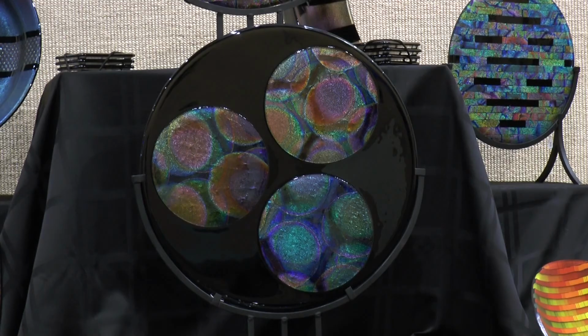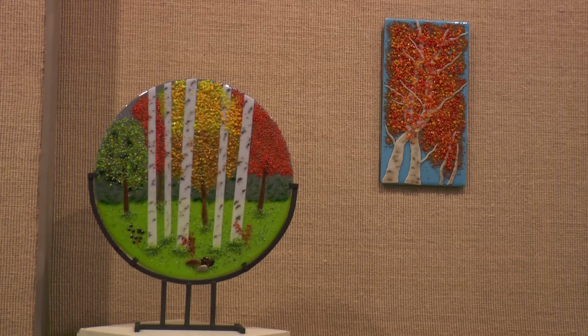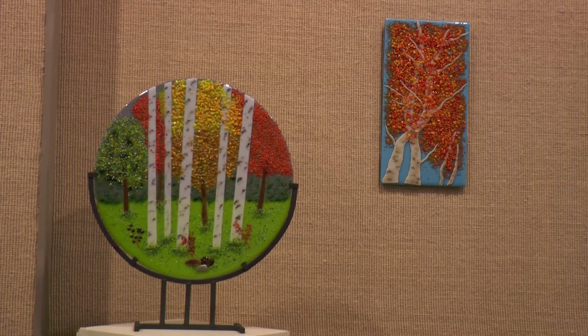Everybody asks about the temperatures. Our fully fused pieces, like the dichroic over there, go up to 1460 degrees. Our tack fuse goes to 1320, which is probably an average. But actually the tack fuse, because of all the layers, you have to ramp it up a lot slower and cool it down a lot slower. So they spend about 36 hours in the kiln. Well, the slower you go, the better you finish, the fewer disasters you have.